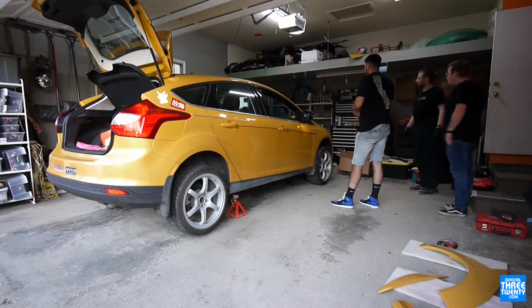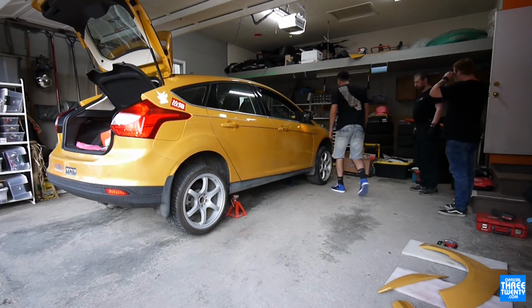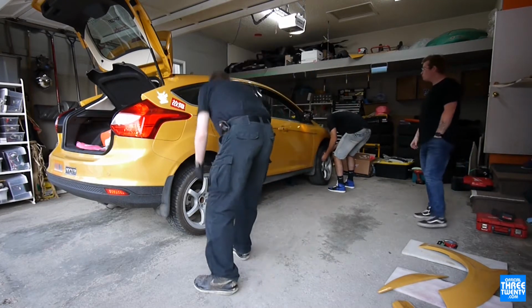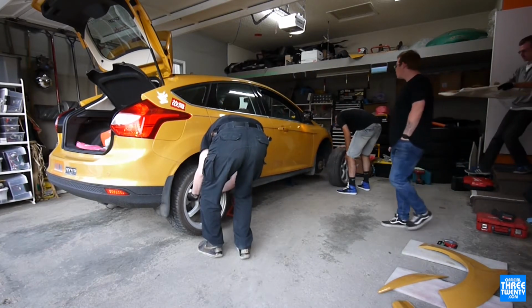I'll get that fixed. These wheels are not going back. Oh, okay. Are the parts coming in? Intercooler, right? Right around these. Watch the box on the stairs. Yeah, I know. Nice one. A lot of parts coming through.